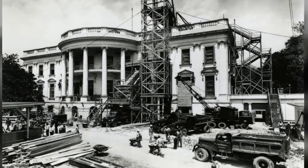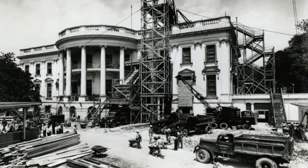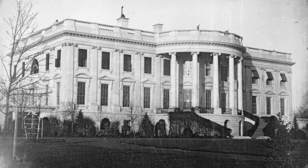In 1800, as per Reader's Digest, the mansion was ready for its first president, founding father and the second president of the United States, John Adams. The actual name, or more appropriately, the initial name of this mansion was the President's House. But because of its eye-catching exterior, people kept referring to it as the White House.